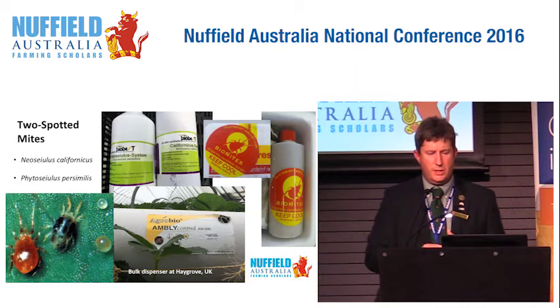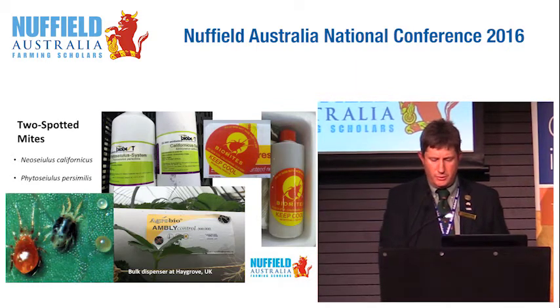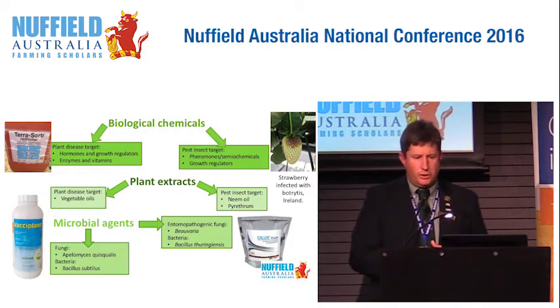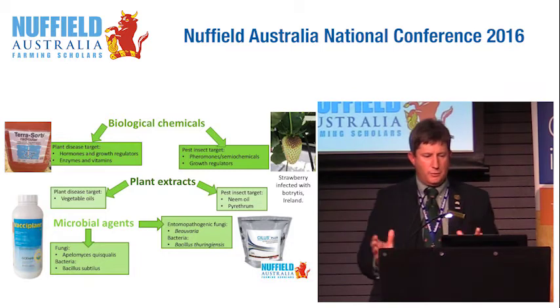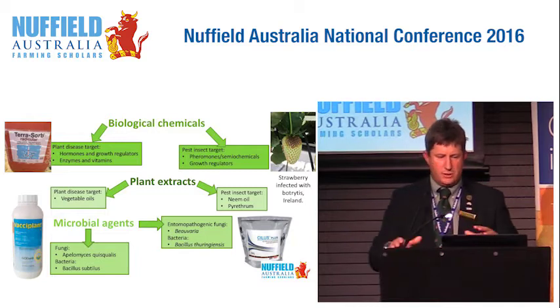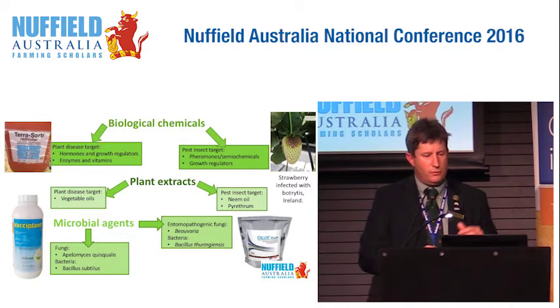And then they have to wash those mites off the plants and then put them into these containers to be dispersed in the crop. So in terms of natural biological chemicals, we have 2 main types. We have those which are targeting plant diseases, and then we have those that are targeting the insect side, the pest insect side.